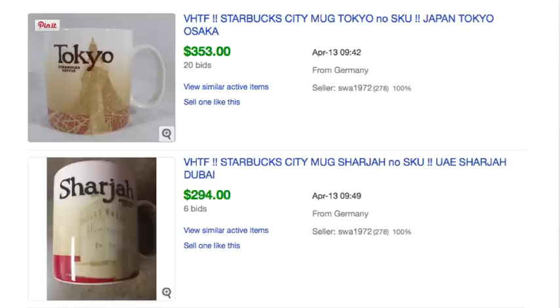So when you are scanning the mugs, you want to look for these Starbucks City mugs. If you see one, stop and look it up. Is it one that's valuable? Most of them are sellable for some kind of profit. Not all of them are going to be sellable for this much. That's where you've got to stop and do your research.